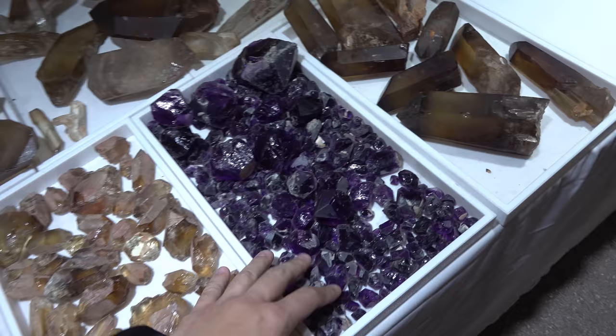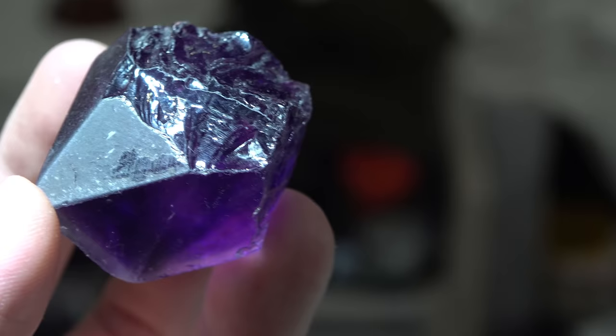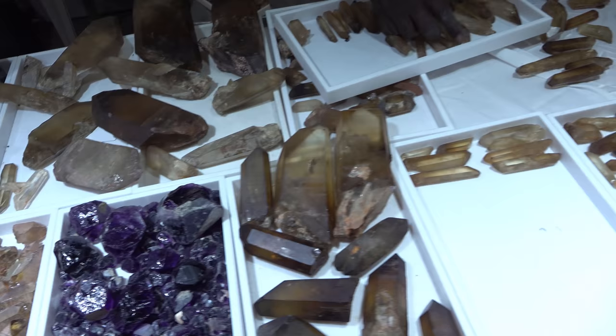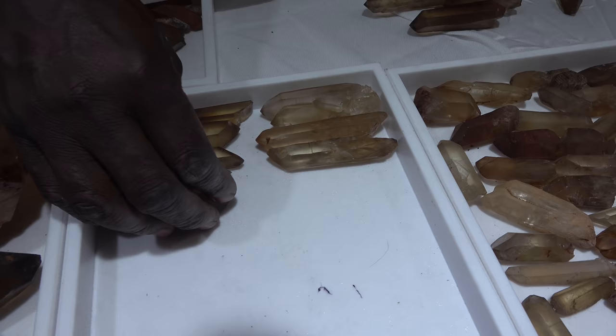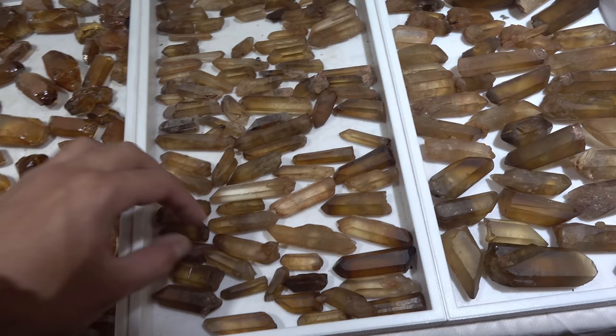Amethyst. Where's the amethyst from, sir? All from Zambia. Yeah. Nice color. Beautiful. And here he's putting out various points. These are nice points. Smaller pieces here, even smaller. These are good for wrapping.